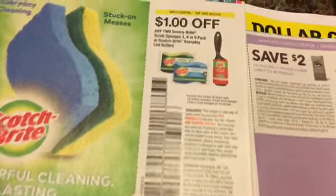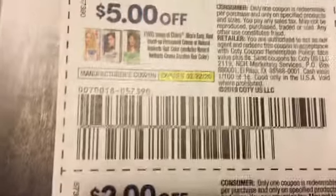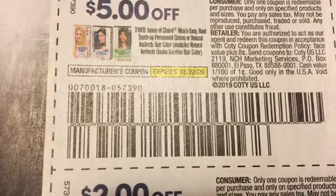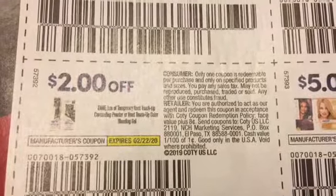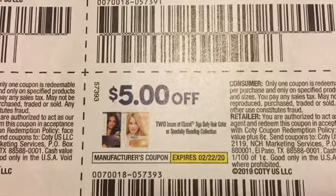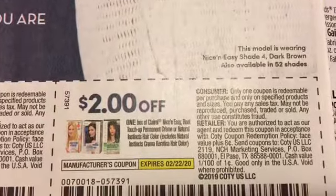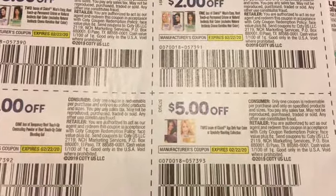Those sponges. What is this? Scotch-Brite? Yes, they do sell that. No Tylenol Cold. I seen some Clairol. Let me see. 2 boxes of Clairol. I'm gonna check and see if it's $5 off. I had to try it. I seen Clairol in another Dollar Tree I went to. So if you have those small boxes of Clairol hair dye, those would be free with that coupon.